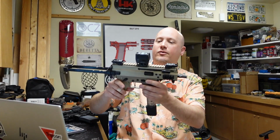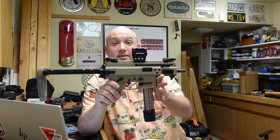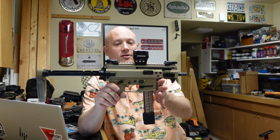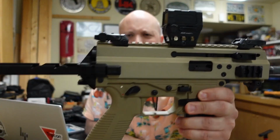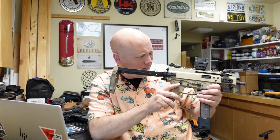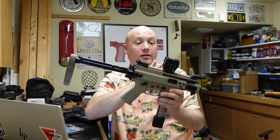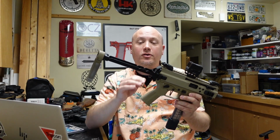In fact, I have one here on a gun that I am reviewing, and this I believe is a Holosun, and this gun is on loan to the channel from my good friend D. This is an APC9K in flat dark earth, and he's running a Holosun optic on this, and it gives you a huge field of view. It's really a very nice optic with lots of different options. Now, when you're shooting this, of course, you don't get any type of magnification.